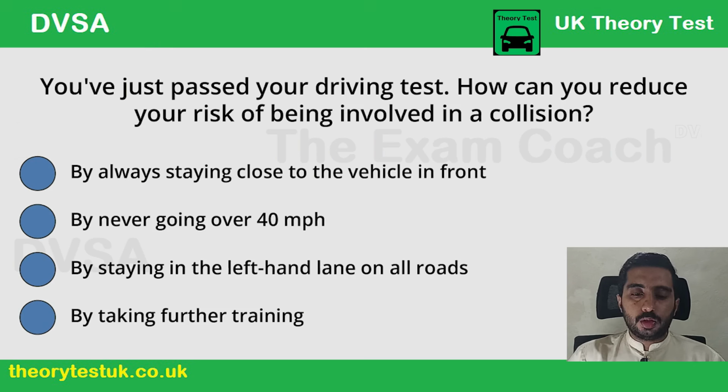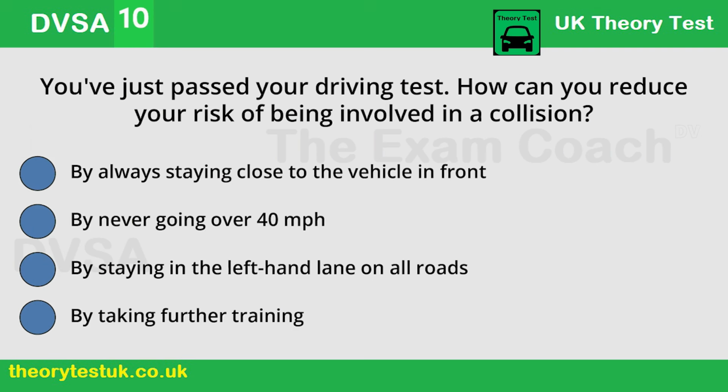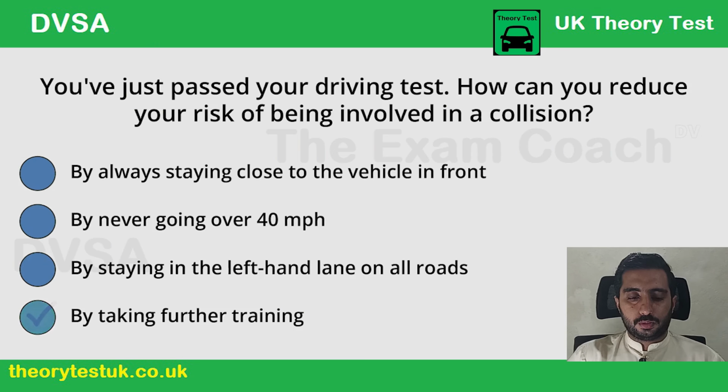Next question. You have just passed your driving test. How can you reduce your risk of being involved in a collision? The correct answer is by taking further training.